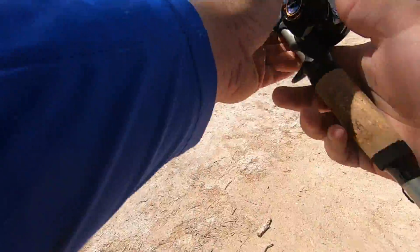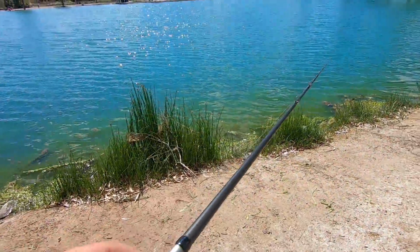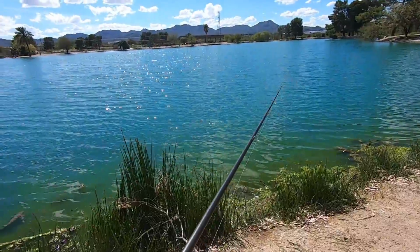Let's see if there's a fish hanging around here. Whatever one was following that bait might be around here. Maybe I'll pick him up with this.